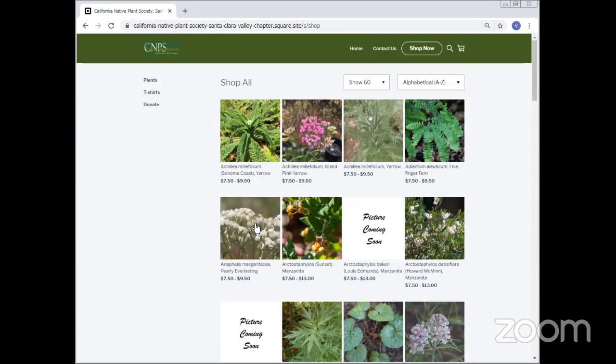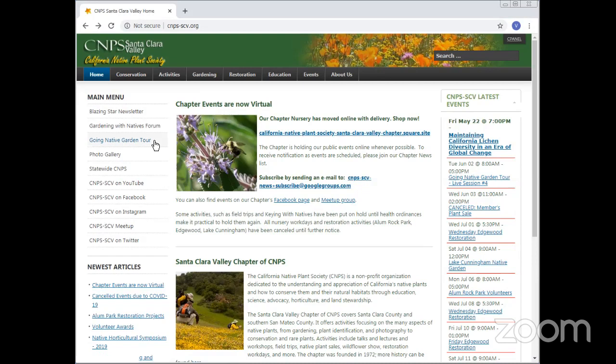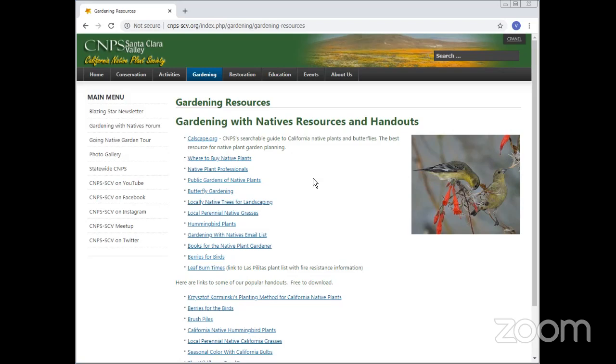And now I'm going to show you how to get to the Gardening with Natives site. You've got many ways to get there from our top level. Over here on the main menu, there's a Going Native Garden Tour link under our gardening menu up at the top. You can also get to it here. But before I go there, I also wanted to point out that right at the bottom of this gardening menu, there's something called Gardening Resources. And I'll click on that and you can see a list of a lot of useful information.